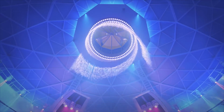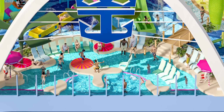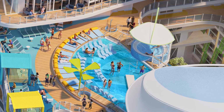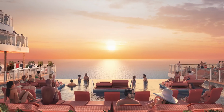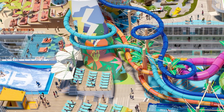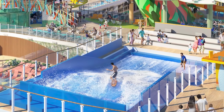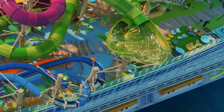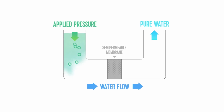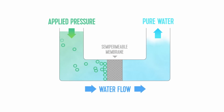With the latest state-of-the-art systems on Royal Caribbean ships, Icon will produce 93% of that fresh water all by itself. So we're very excited about Icon's recreational water facilities. 7 pools across 5 decks, 6 water slides. That means a heck of a lot of water. One of the big pieces is really that recreational water production. Icon's going to be outfitted with bigger systems, both evaporators and reverse osmosis systems than what we've seen previously, to be able to support all of this recreational water.